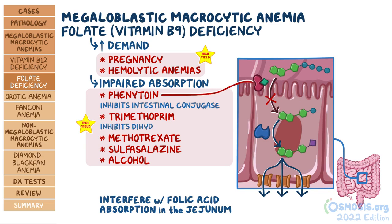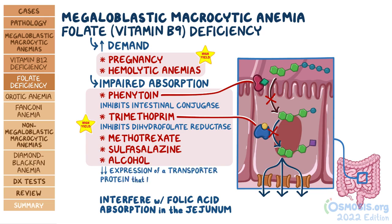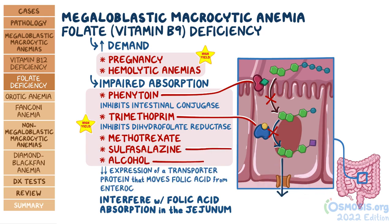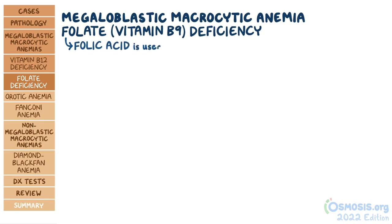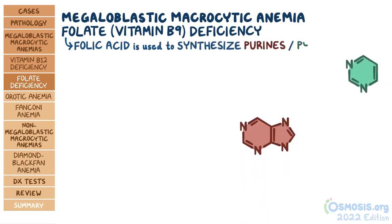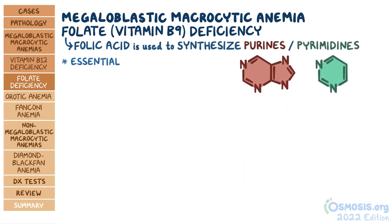Trimethoprim inhibits dihydrofolate reductase, which converts dihydrofolate into tetrahydrofolate. And alcohol, like sulfasalazine, decreases the expression of a transporter protein that moves folic acid from the enterocytes to the portal vein. Now, folic acid is used to synthesize purines and pyrimidines, which are essential for DNA replication and cell division.